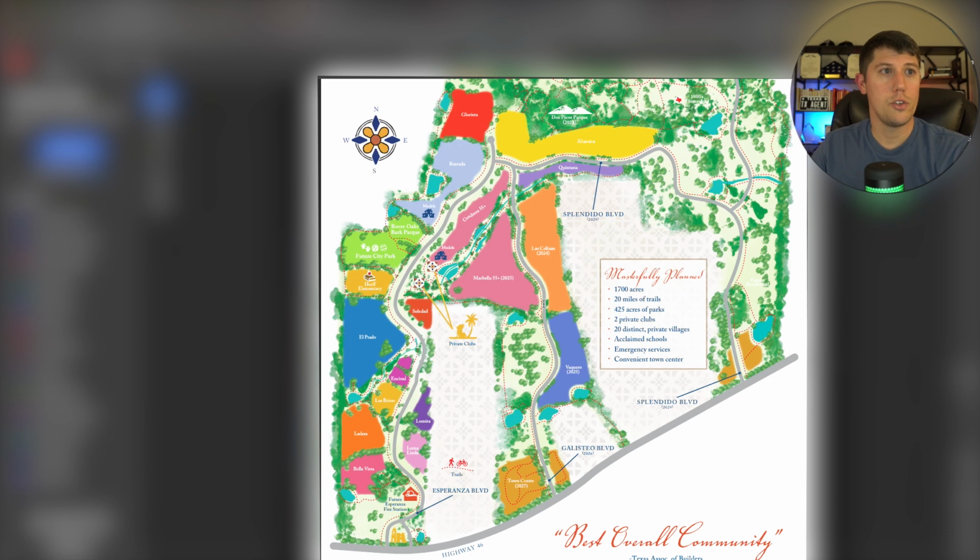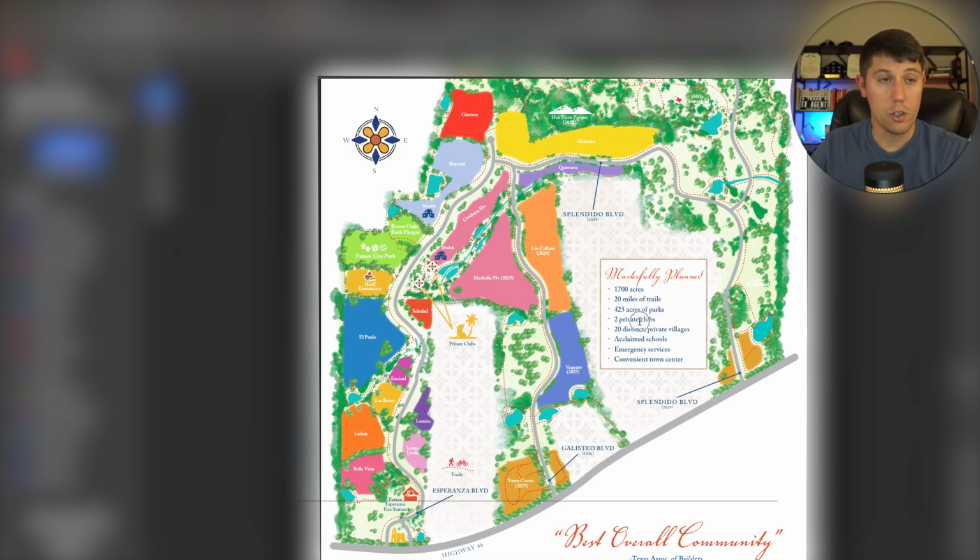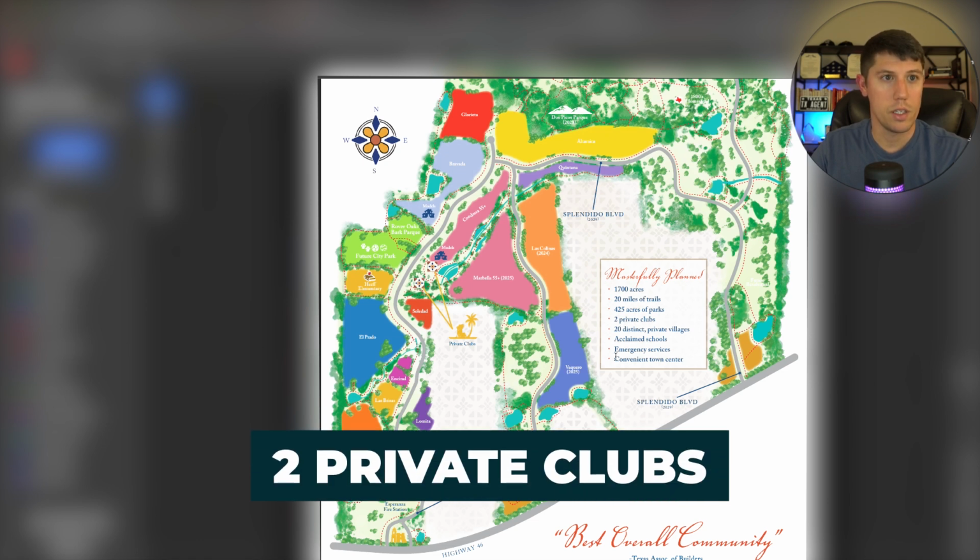But you can see here too, it may be a little bit harder for you to see, but there's a red dashed line that goes around here. That is part of the trail system that they have. They've got over 20 miles of trails here. There's about 425 acres of parks. There's 2 private clubs with all things that you can need.